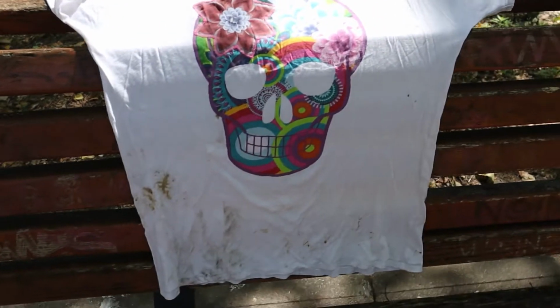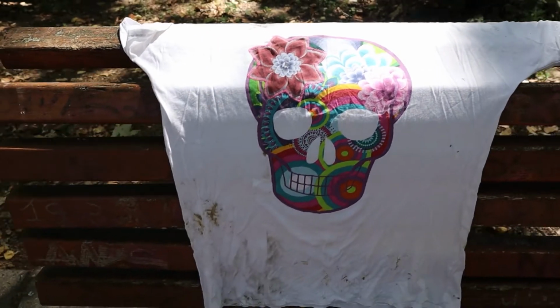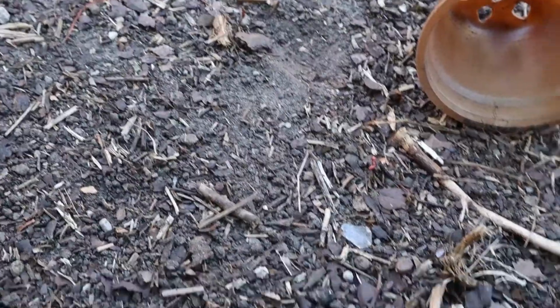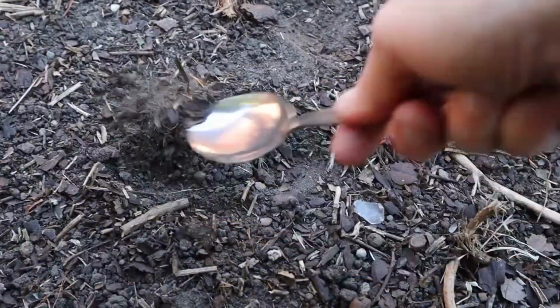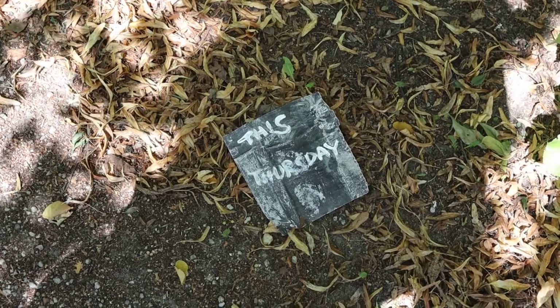I found this neat looking t-shirt and I almost took it, but then I remembered that I was just so disgusted that I wouldn't take the pee soil, so why would I take a suspiciously stained t-shirt? I found some hopefully less peed on soil and returned home, receiving an ominous message on the way back.